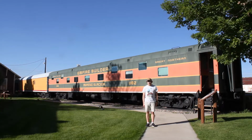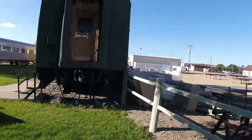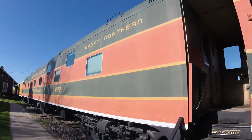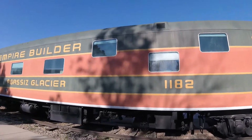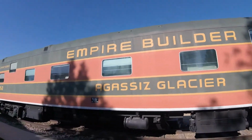What you see right behind me is Great Northern 1182. Great Northern 1182 was built by Pullman Standard in 1950 and is a sleeper car. Also, the car is named Agassiz Glacier. This car is a 16-4 sleeper car, meaning it has 16 roomettes and 4 bedrooms.